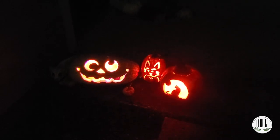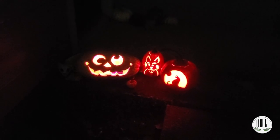Okay guys, these are our pumpkins at night. They're very spoopy. Winnie's looks so cute. And the jack-o'-lantern is so fun. And Brenton's cat actually looks like a cat. I think we did good. So, I'll see you guys back inside.